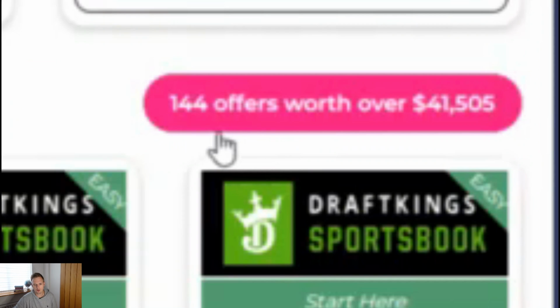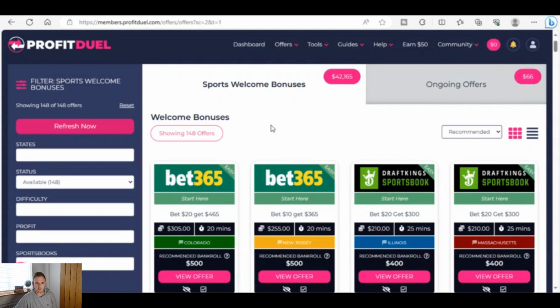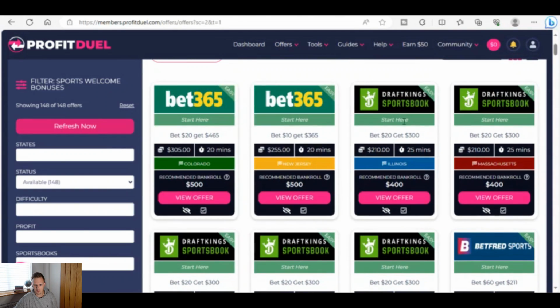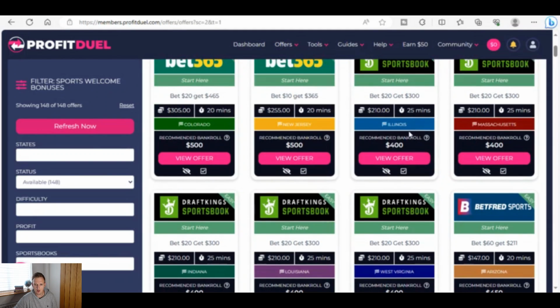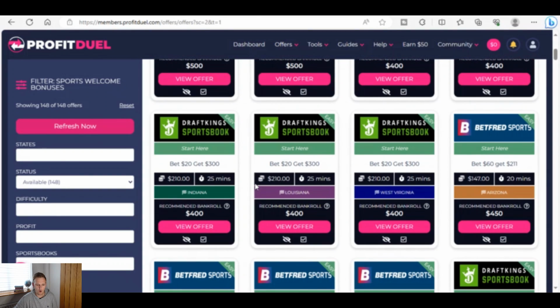Now it says here 144 offers worth over $41,500. Let's go ahead and click on that to load that up. Now, such a big potential profit claim is a bit misleading here because some of these offers are repeated. Like there you got DraftKings actually repeated 5 times because it's showing you the offer in different states there. So it's not quite all that many thousands of profit.